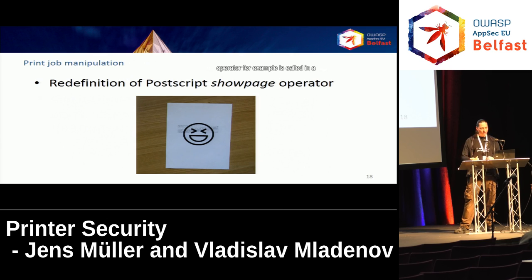So when the show page operator, for example, is called in a further print job, the attacker's version is executed. And you can use this, for example, to put a smiley on other users' print jobs. Simple prank. But you can also do other stuff, like be creative. It's a programming language. So, for example, you can search for certain text and then introduce some misspellings in the print jobs of a certain user that maybe you don't like. Or think of a contract that is being printed and the attacker wants to lower the price, for example. So here's when it gets pretty ugly.